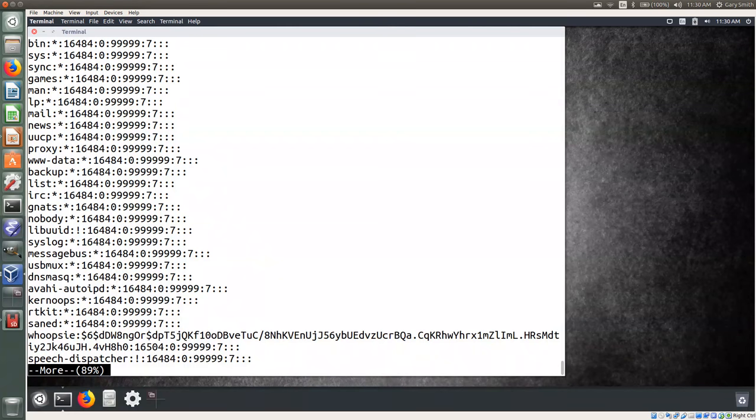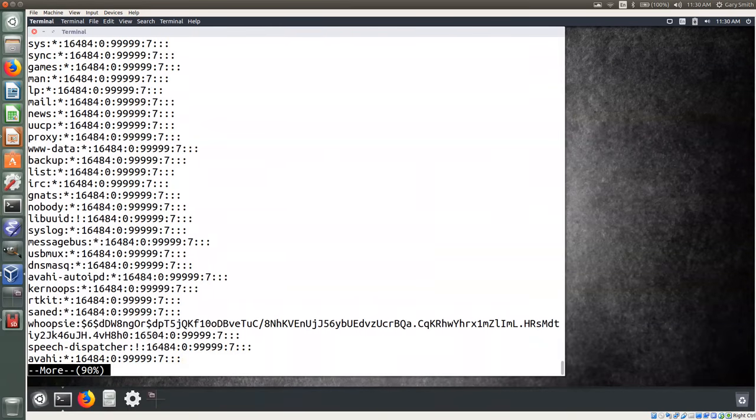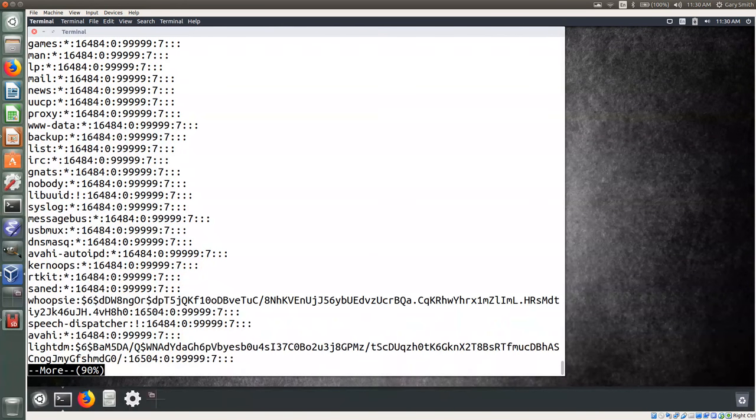And this is kind of weird. Whoopsie. Whoopsie's a system process. Why does it have a password? That's not good. Same thing for LightDM. LightDM has a password. That's the display manager. Why would somebody want to log in through the display manager? So this machine is starting to look more and more like it's been compromised in some way.